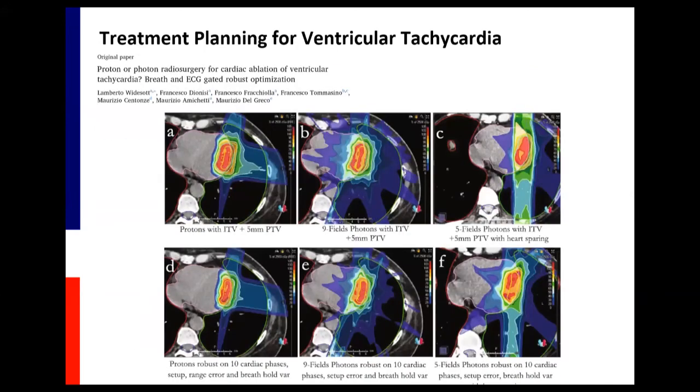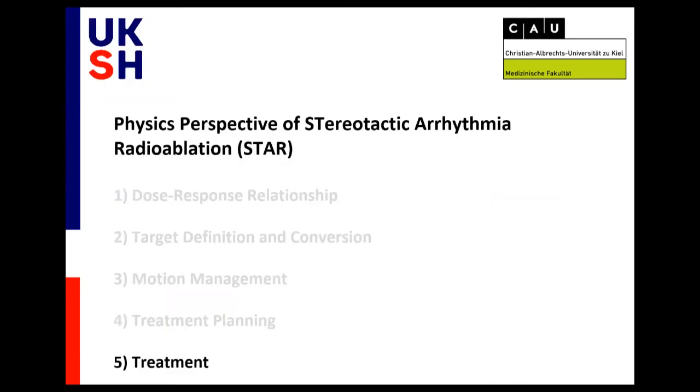Can you do protons? Yes, there are some studies with protons, and protons may do better. It's basically the same questions that we have for any other indication at the moment. And of course, this will be investigated, and we will see where that leads.